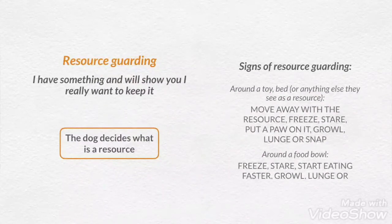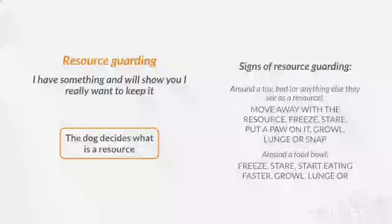We're going to talk, though, about food bowl, because food bowl is a great place to have some kind of clinical, technical approach to resource guarding. Around a food bowl, what we'll see is typically freeze and stare, start eating really fast, growl, lunge, snap. But what I really think is an important takeaway here is if you see this behavior, we don't try to challenge it. We don't try to fix it in the moment. That requires a program for behavior modification, which, again, we'll address another time.